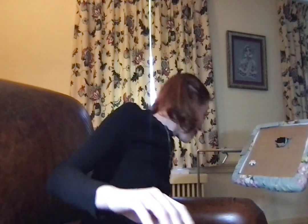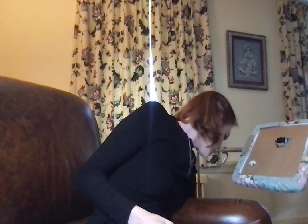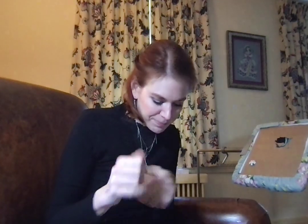So I have disassembled it. It came with all sorts of goodies. Like it came with this beauty, which I have been addicted to already. It's called Gloves in a Bottle. It's non-greasy. Have you seen Stitcher's lotion? It's kind of like that, but a little more hearty, it feels like.